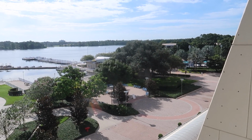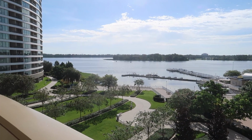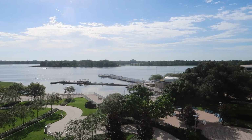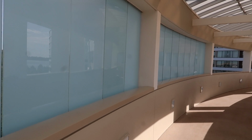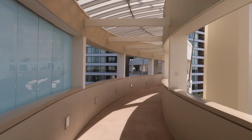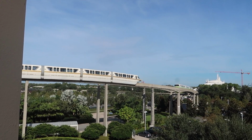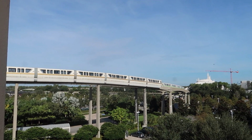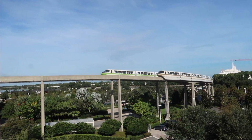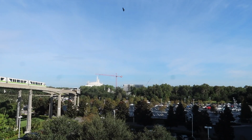And here's the walkway. The view from the walkway is just visually stunning, looking out over Bay Lake. On this half, you're kind of safe from the wind because they have panels on one side. But it's this second half where it can get quite breezy. Look at this epic monorail shot. Dueling monorails. I love monorails. And look at the view.